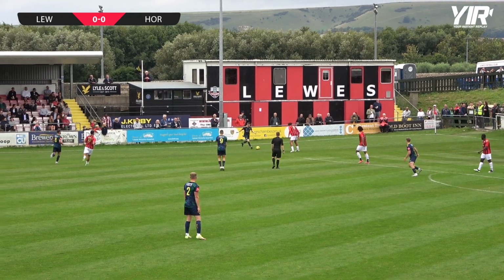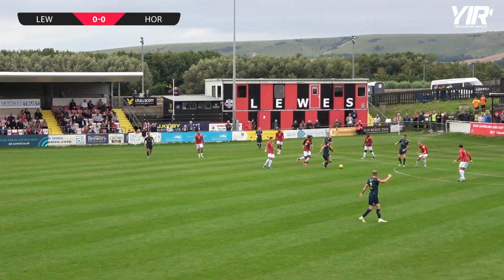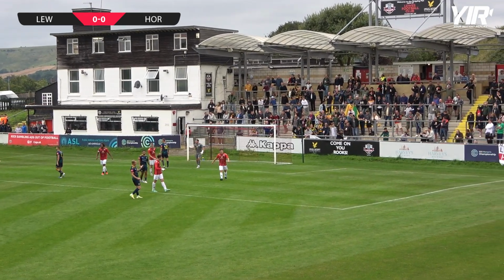Ross goes to Fenelon on the edge of the box. He's got Day on his right. Fenelon still going onto his right foot, and Weir with another big block, and Day tries to score a wonder goal on his right foot.